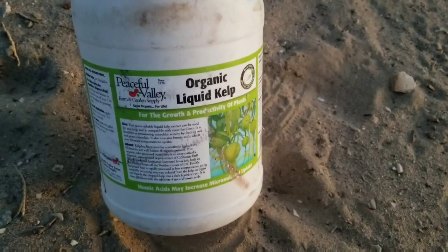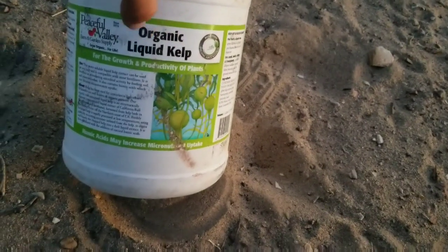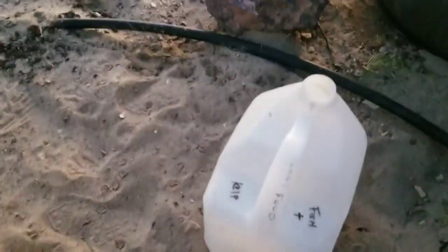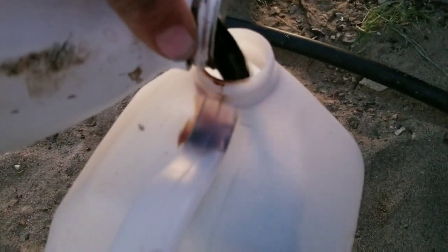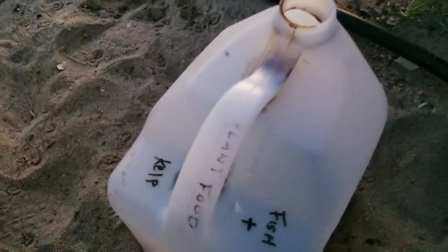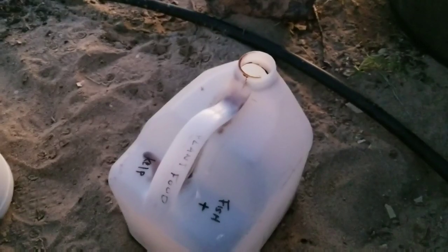So, here we go. Here's a container of what I use. This is where it's from, Peaceful Valley. It is certified organic liquid kelp. And then a bunch of information on instructions. So, I'm going to be totally honest with you. I rarely follow instructions in my life. I just go about a 1/1000. And that's it. We'll fill that gallon container up, and then that will be enough for one tree transplant. And that's going to be the boost to get them started.